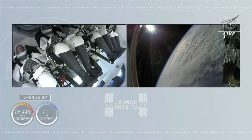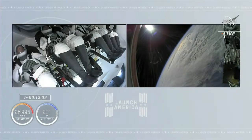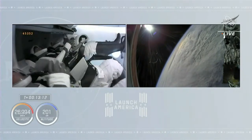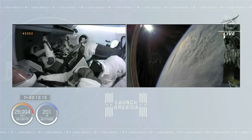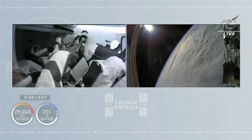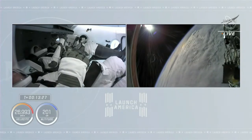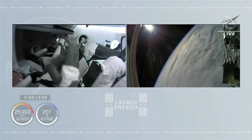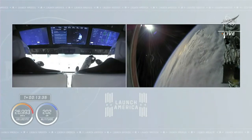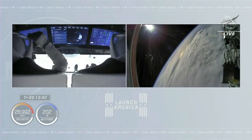Absolutely stunning views from both inside the cabin, seeing the excitement of our 4-person crew inside Endeavour, and watching Endeavour drift away from the camera on the second stage as the Earth passes by on an orbital sunrise. SpaceX, Endeavour. And Endeavour, you cut out a little bit there. If the question was if you're go to open visors, you are go to open visors at this time. Copy and work. Thanks. All right, 13.5 minutes past liftoff. The crew is in orbit, traveling at nearly 17,000 miles an hour.